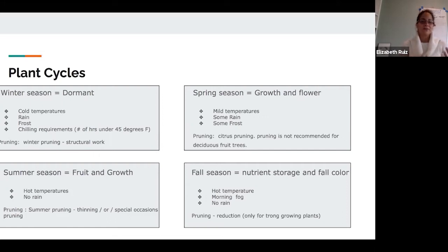We have mild cold temperatures, so I will say there is not a problem with that. The other thing that we have in the winter is the chilling requirements. It is the amount of hours under a certain temperature, usually 45 degrees Fahrenheit. Some of the fruit trees like cherries and some apples have a specific requirement that they need to go through.